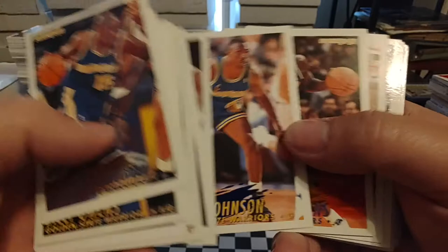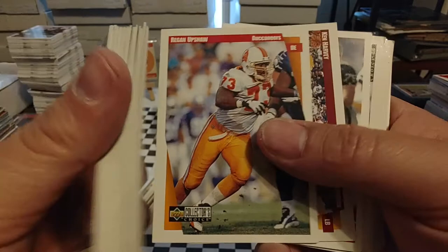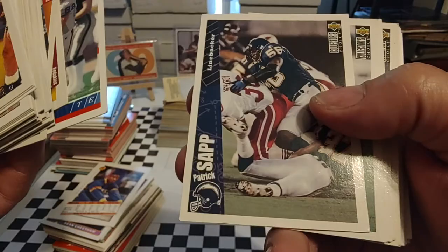And these are nice looking cards. I'm not gonna knock those at all. They're very nice. Topps always had some nice basketball designs back in the early 90s. Reggie Upshaw, Pete Mehlas, I guess. Patrick Sapp. So you can see there's just an array of.